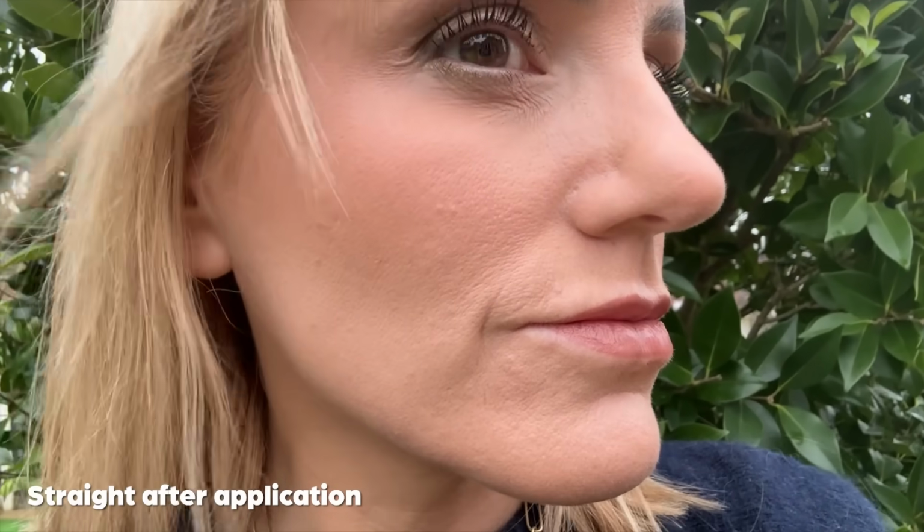You can get light medium to full medium coverage out of this, and it gives a smoothing, radiant finish. It's not overly glowy in my opinion, even though glow comes in the name of this foundation. I would say it's more radiant than glowy. Glowy for me sounds like it's going to be dewy, and this is more radiant in my opinion. Am I going into this a little bit too far? Am I being a little bit picky? Probably, but you know. On first application, this didn't settle in lines, wrinkles, texture, or dryness.